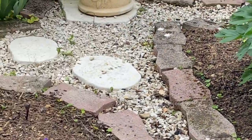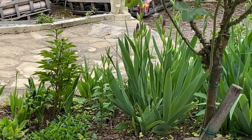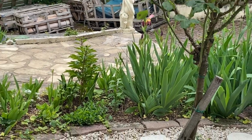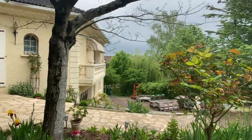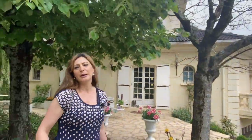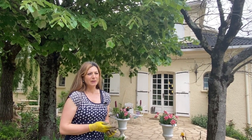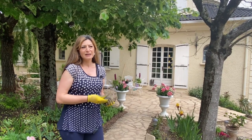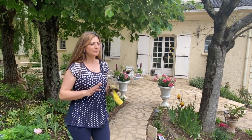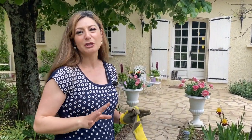Okay, so it's the end of the planting for this area. I just need to water everything now. The ground is a bit hard, but I didn't realize it would be as hard because we had so much rain last week. The whole week it rained, so I just didn't realize it was as hard. But I will bring water immediately, and everything should be just fine.